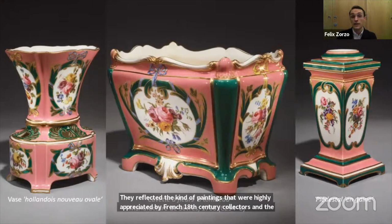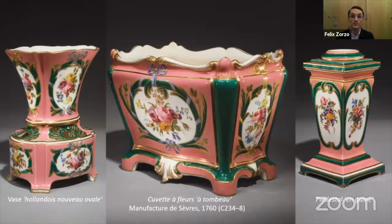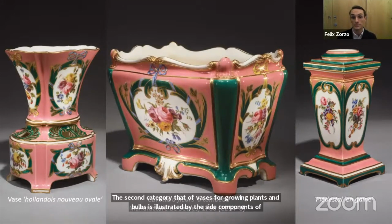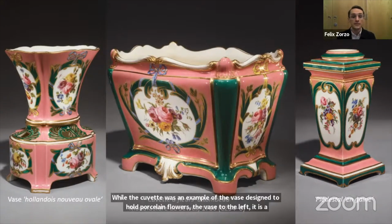The second category, that of vases for growing plants and bulbs, is illustrated by the side components of this 5-piece garniture in our collection, fittingly decorated with flowers on a white background. While the cuvette at the center was another example of the vase designed to hold either cut or porcelain flowers, the vase Hollandois Nouveau to the left, a smaller curved version of the initial design, was conceived to grow plants. The central fan-shaped section could be filled with soil where the flowers were planted.